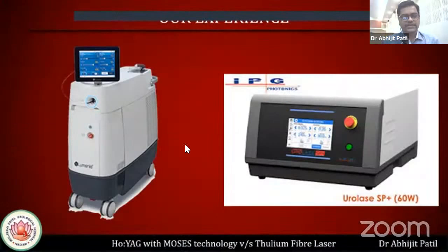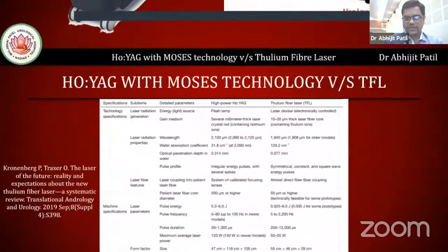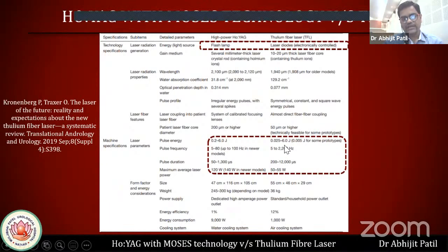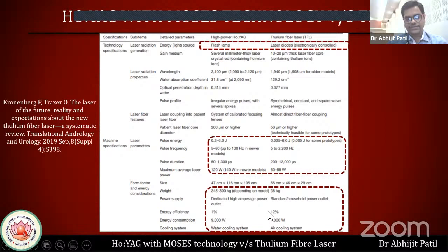So this is our experience of Luminous holmium 120 watts versus a super pulse IPG Photonics 60 watt machine. To tell about the differences, holmium is flash lamp based and thulium fiber is laser diode based. Chandramohan sir said that we can achieve very low energies and low frequencies, as well as high frequencies with thulium. And there is obviously some weight difference between these two machines and between the energy efficiencies of these two machines.